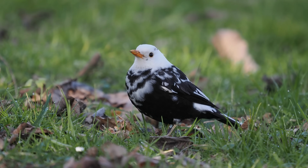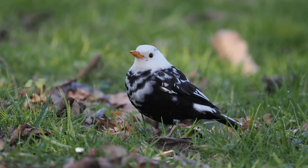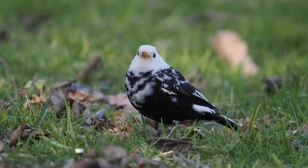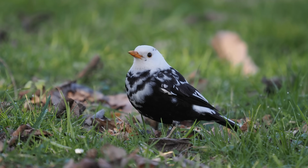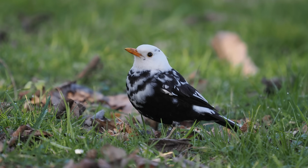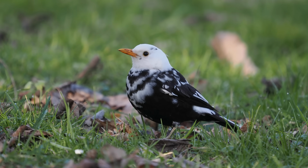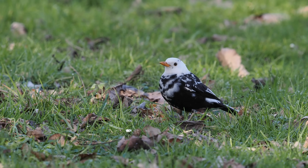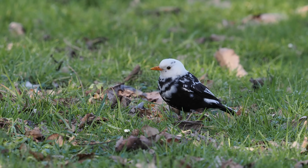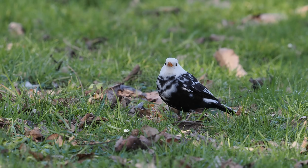Now I know I should not be calling this bird an albino or partial albino. It's not. The proper term is leucistic, a leucistic blackbird, where it's just got partial white feathering in it. A true albino bird would have a pink eye because there'd be no colour in the eye at all, and you'd just be looking at the glow from the blood vessels running through the eye.